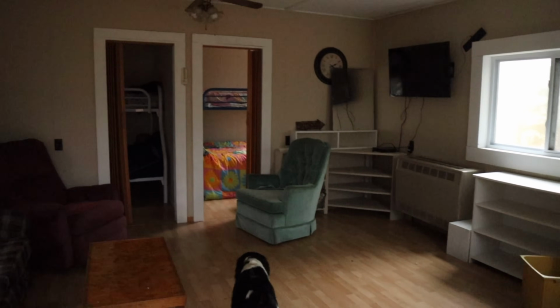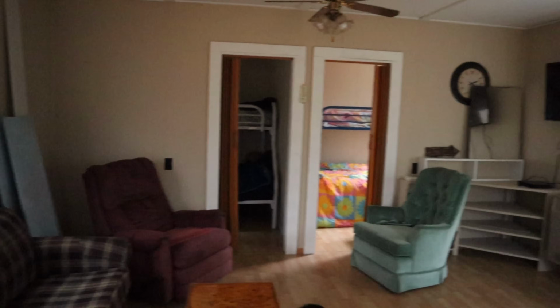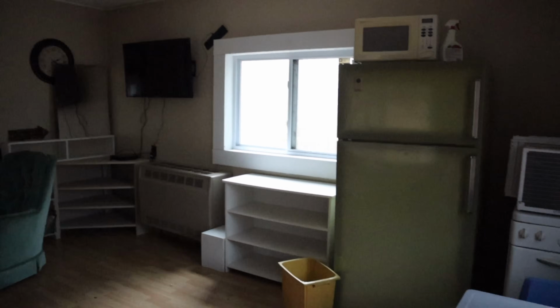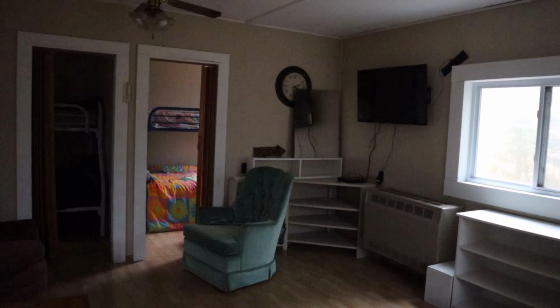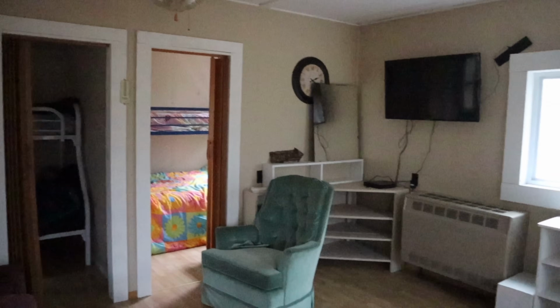Let's head in here. Again, 16 by 24 this is. So it's a 16 by 16 living room area and kitchen. This looks a lot different than when my grandparents actually stayed in it. There used to be a wood stove over here, but they got rid of that and got a propane heater, because this is a guest cabin now, and not everybody wants to run a wood stove or really knows how to, so they just put a propane heater in it like 20 years ago. But yeah, pretty simple. 16 by 16 living room and kitchen area, plenty big. And then the two back bedrooms here are each 8 foot by 8 foot, so just bunks.